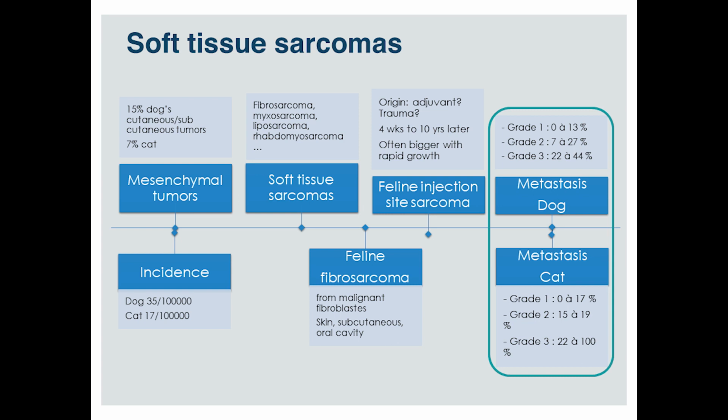Well, this is classic, but you know that within the mesenchymal tumors, you have the soft tissue sarcomas. Within the soft tissue sarcomas, you have the fibrosarcomas, including for the feline. And among these sarcomas, you're going to have your feline injection site sarcoma. Well, if it's inguinal, basically it's not a feline injection site sarcoma. If it's lumbar or interscapular, it is a feline injection site sarcoma.